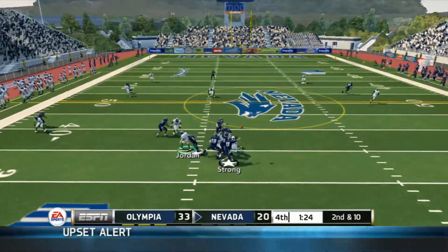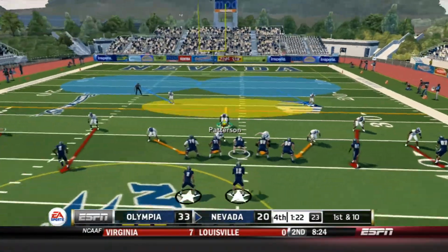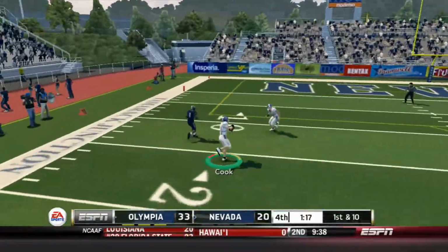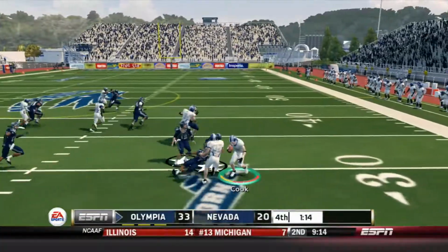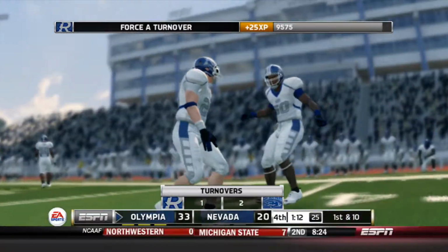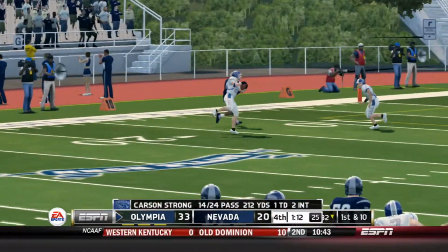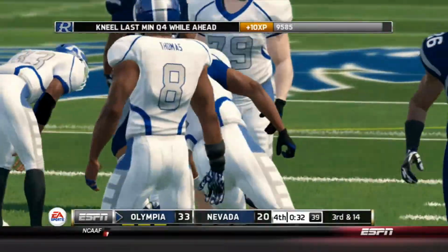Strong on 2nd and 10. Looks like bringing some pressure here, Olympia is. And instead, he's able to find Cornelius Garcia with a beautiful throw. 1st and 10, 1:22 remaining in the game here. Strong dropping back. And he throws it this time. It's intercepted by Zach Cook. He underthrew 3 fly routes on this series, and we finally are able to pick one off. All 3 times, cornerback got a hand on it, but Zach Cook, actually our 4th-string cornerback, comes up with this one, guarding their #1 target. So Olympia's going to go ahead and kneel this one out, and that will end the game.